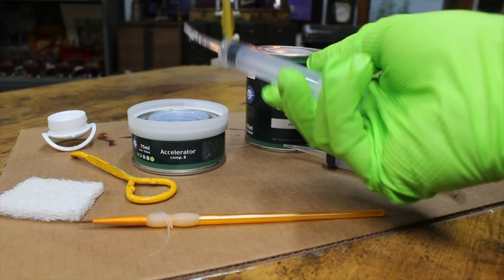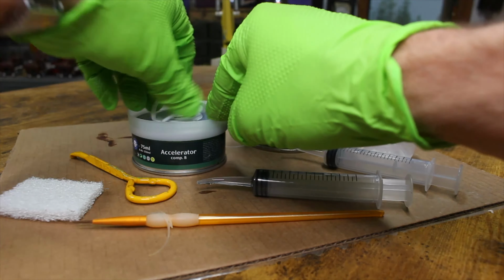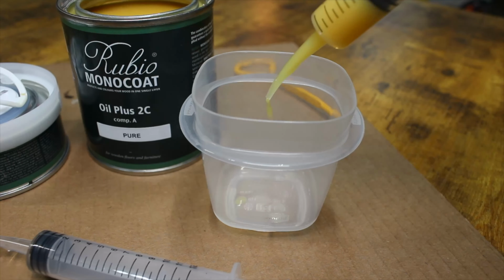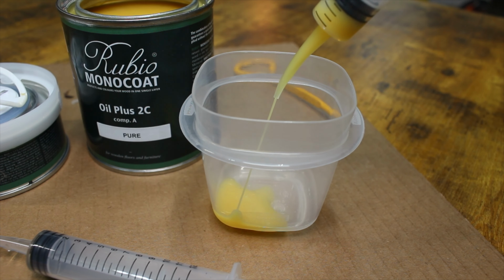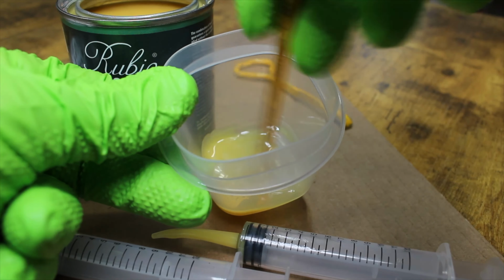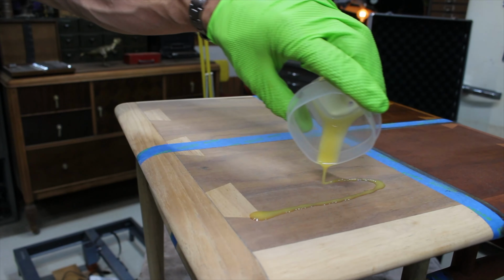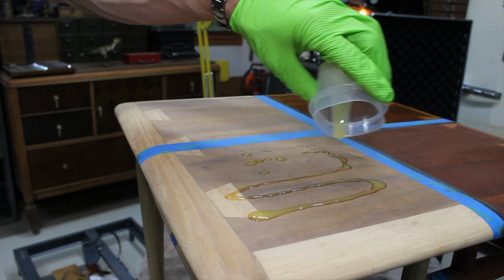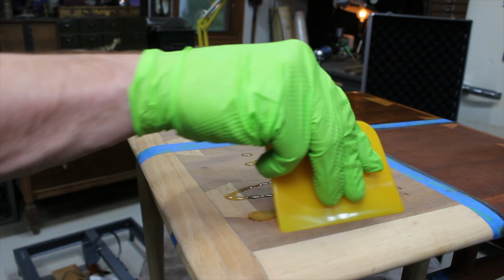The third finish is a hard wax oil, Rubio Monocoat. I'll mix one part accelerator to three parts Rubio Monocoat. If you want the most natural looking finish for your furniture, then Rubio Monocoat would be your best choice. And yes, Odie's oil does also fit in this category.